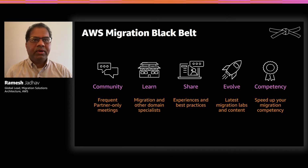Each participant leaves the meet with homework that aims to add value to the APN partner as well as to the individual. The participant has to accomplish a few things to continue to be part of the Black Belt program. Examples: achieve a new AWS certification, deliver a Migration Immersion Day or Migration Game Day for an end customer, or write a public blog, article, or video about migration.